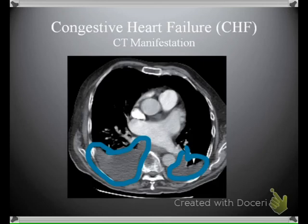If we consider what this is, we know that there has to be a fluid aspect to it, because on CT, air always has the color of black. High density materials, such as bone, always have the appearance of white. And so fluid is somewhere in the middle. It's a gray area. So we must assume that this is fluid on both sides of the patient, in both the right and left lungs, with greater on the right-hand side. And so while we don't see cardiomegaly, we do see some fluid in the lungs, which can be indicative of congestive heart failure.